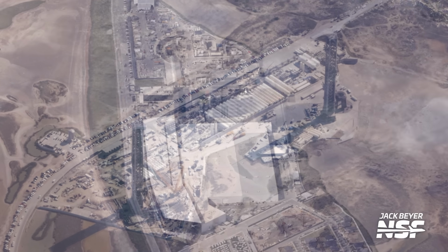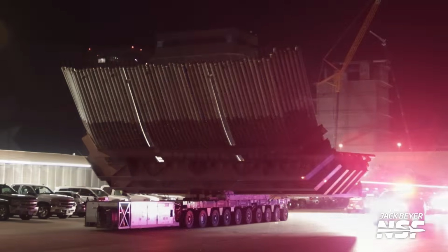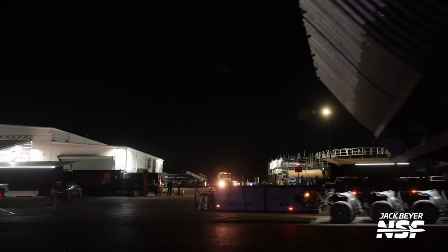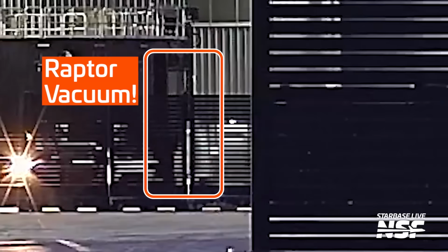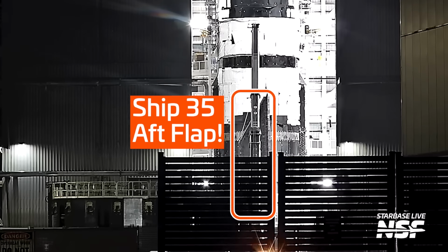It's been a milestone week here in Starbase. The water-cooled flame diverters for Pad B have finally rolled to the launch site. And as if that wasn't enough, Booster 14-2 rolled back to the production site, while Ship 35 started to show signs that it's going to be ready to roll out for engine testing soon. All while demolition of the High Bay and STARGATE buildings continued.